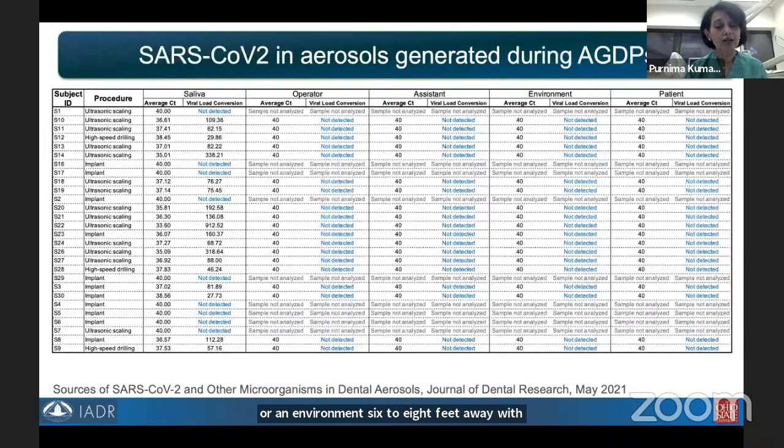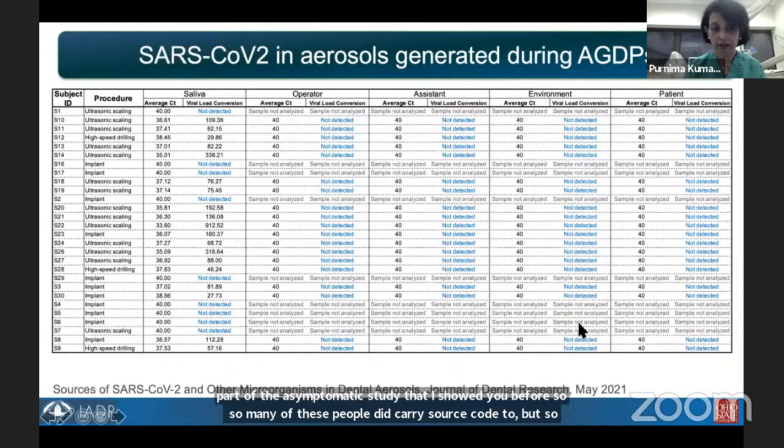When we looked at SARS-CoV-2, there were several of our patients who did have SARS-CoV-2 present. I can't remember the exact number, but a significant number of these patients did carry SARS-CoV-2. They were part of the asymptomatic study that I showed you before. So many of these people did carry SARS-CoV-2, but we were not able to identify SARS-CoV-2 in any of the aerosol samples.